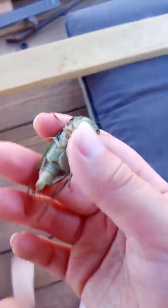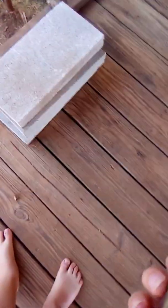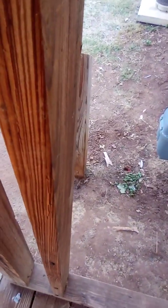Here he is. Yeah, he's a boy. He can see the drums. He's a boy. No, you can see drums right there. And this is the pattern you would recognize on these kind of cicadas. Kind of blackish spots and such. That's what they have. And it is alive.